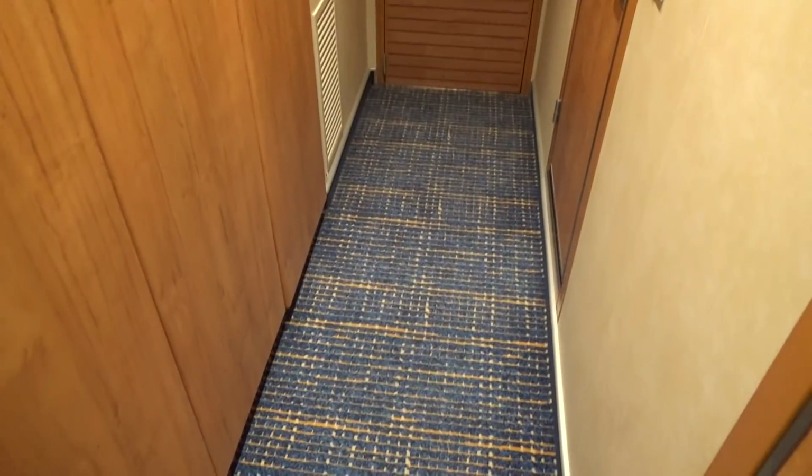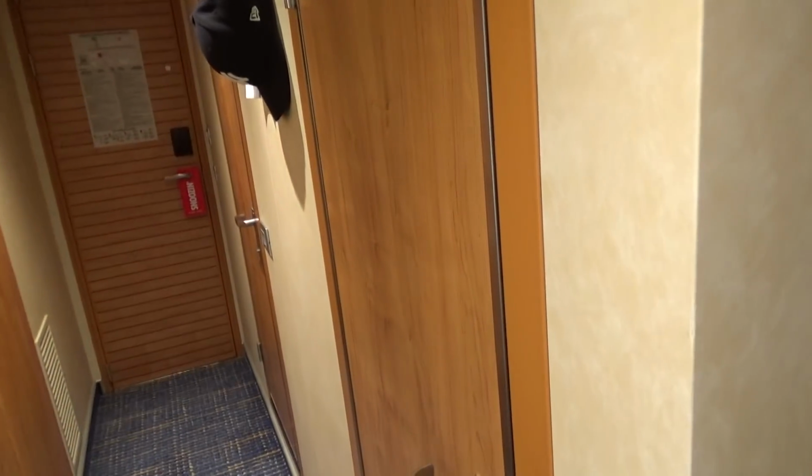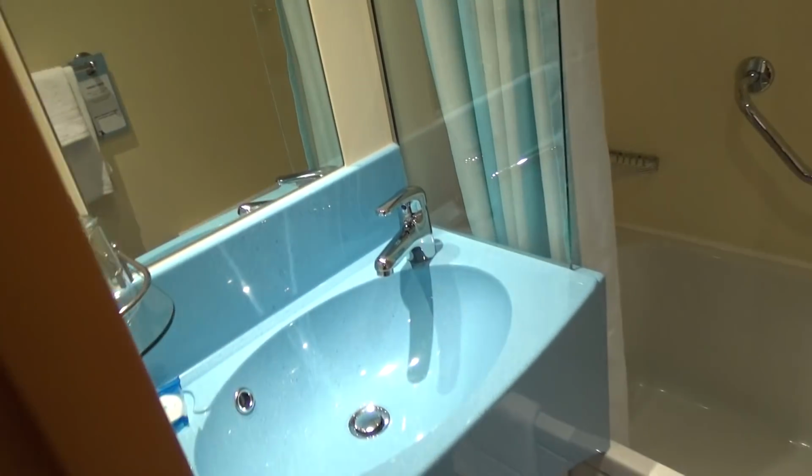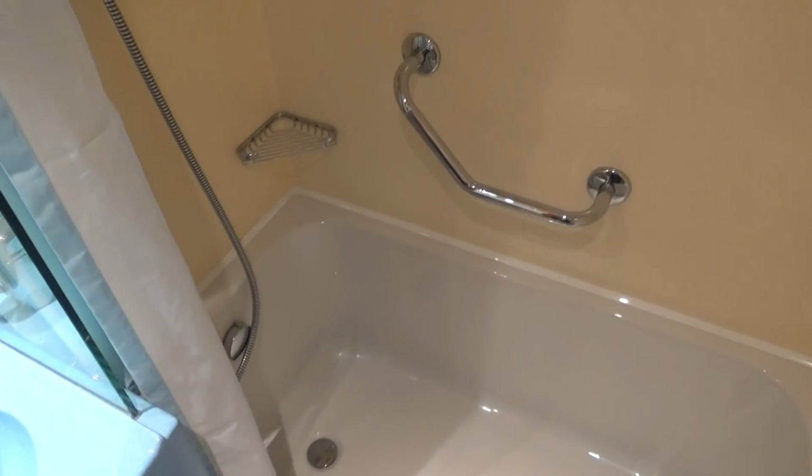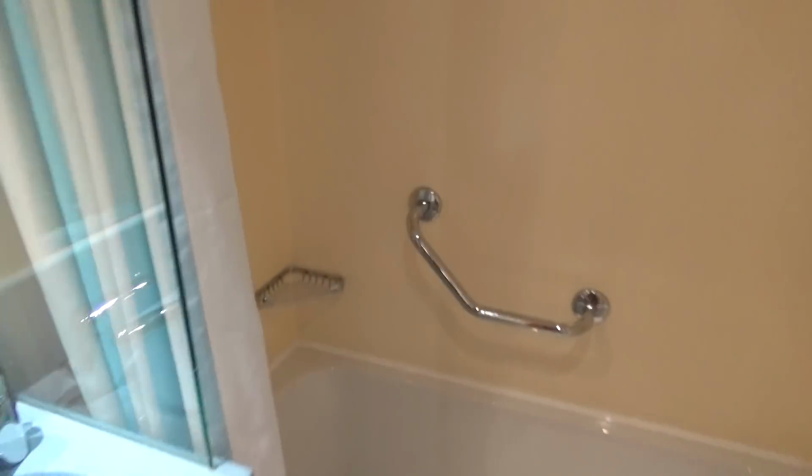Now, something that took me by surprise. You actually have 2 bathrooms in our stateroom here. I had no idea that was coming. No. So bathroom 1 has a small sink and then a full shower and tub. So it's really good if you had kids. Ooh. Over here, normal closet and that kind of thing.